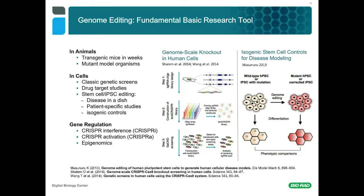Genome-scale functional screening in human cells has already been performed by multiple groups using lentiviral vectors to systematically deliver CRISPR editing components with paired guide RNAs. And researchers are leveraging genome editing to create human cellular disease models, even based off patient-derived induced pluripotent stem cells. This powerful approach optimizes disease-in-a-dish type studies through generation of perfectly isogenic controls, helping to minimize confounding variables.